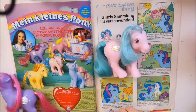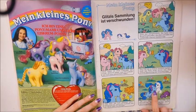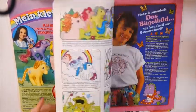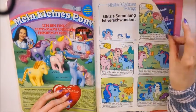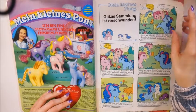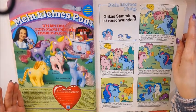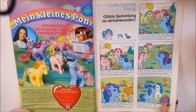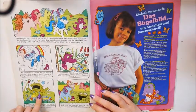Oh my goodness, those names. Like we've got Sparkler, some of Tootsie, some of the early ponies. Oh, Sparkler is crying. Sparkler, by the way, is Glitzy. Oh, it says Glitzy's Sammlung ist verschwunden, which means Sparkler's collection is gone. Like, oh no! As a collector, that's like, what's happened to the collection? Something with a frog, apparently.